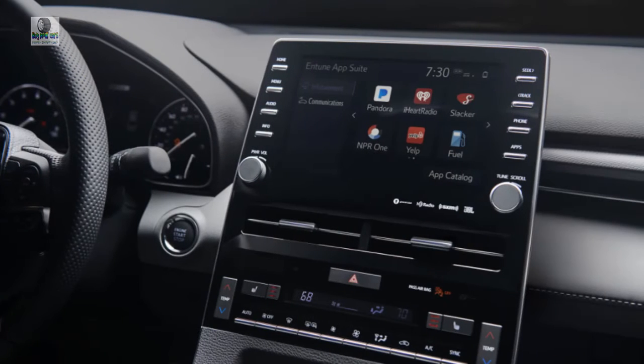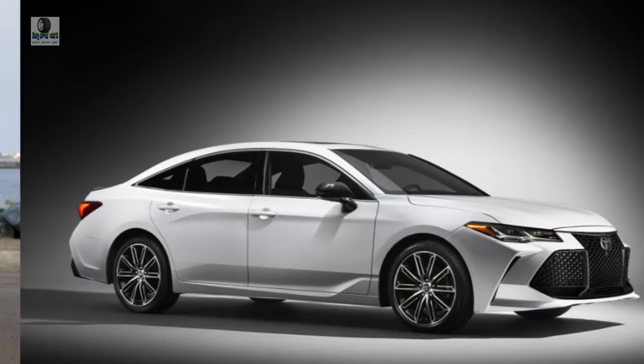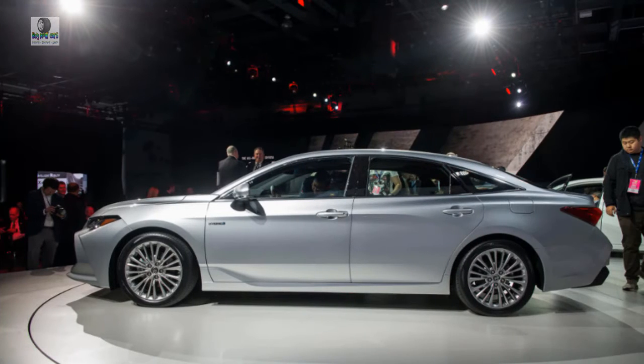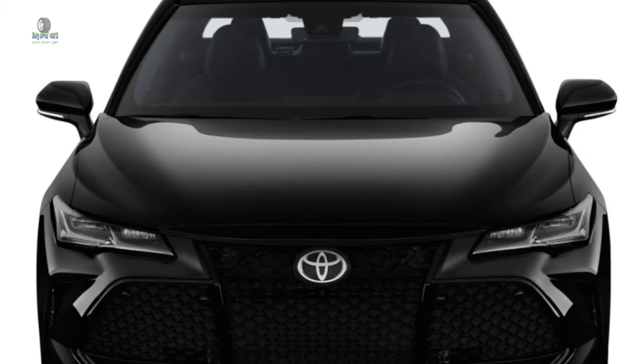2019 Toyota Avalon Sport, 2019 Toyota Avalon Limited Hybrid, 2019 Toyota Avalon XLE Premium. The 2019 Toyota Avalon takes a hard right into sporty territory to take on rivals from Nissan and Chrysler. The 2019 Toyota Avalon trims its sails and heads for more adventurous waters this year.